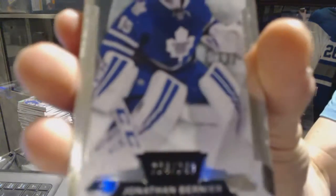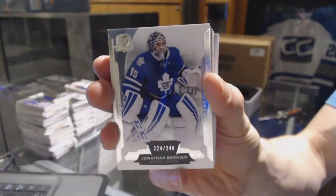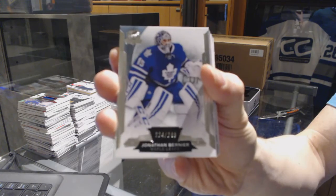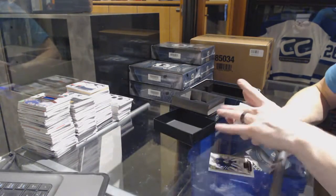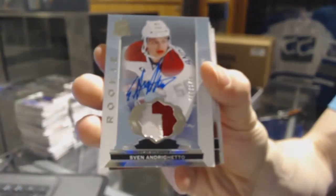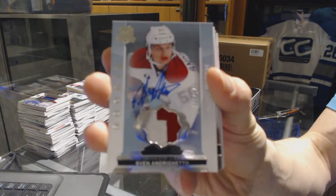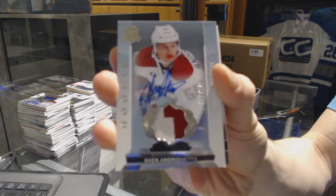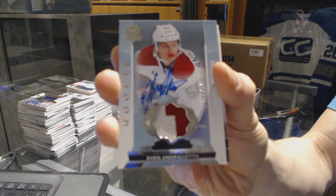Base card number to 249 for the Toronto Maple Leafs, Jonathan Bernier. We've got a two-color rookie patch auto number to 249 for the Montreal Canadiens, Sven Andrighetto. Sven Andrighetto, rookie patch auto of 249 for the Canadiens.